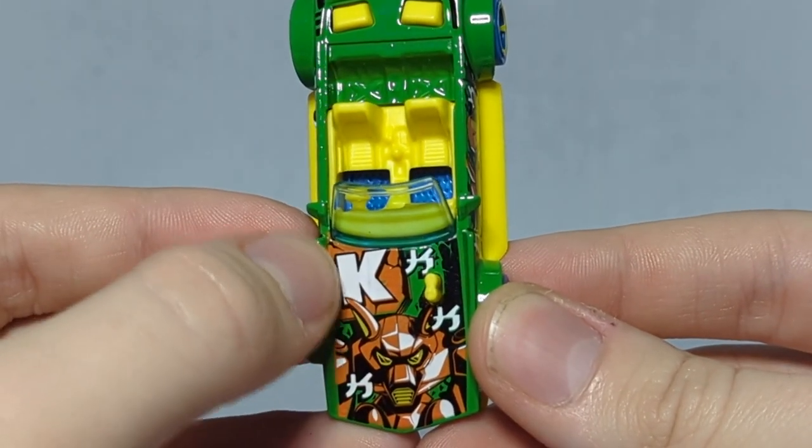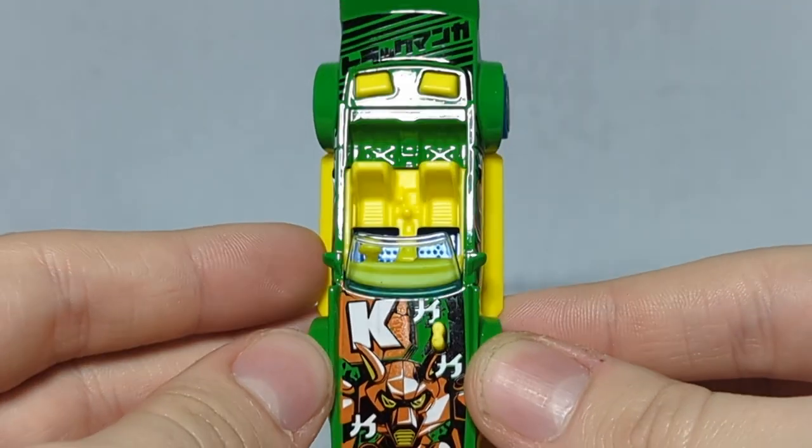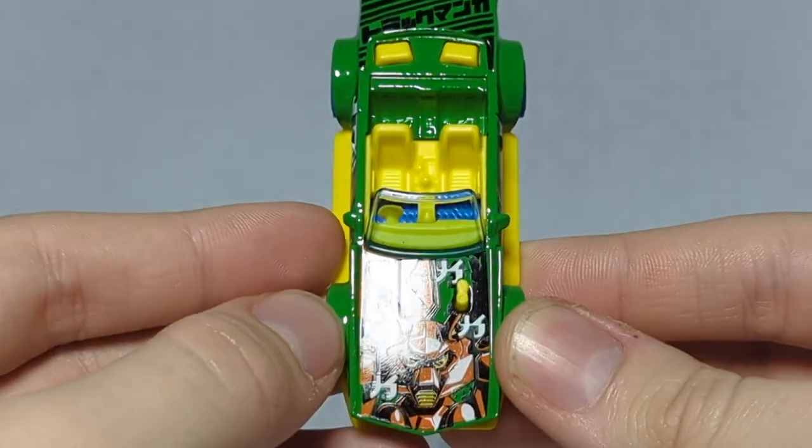Got the K's here. Massive K. This is the roof letter, by the way. You'll notice that the biggest letter is always on the roof. Right there. Got those. I don't know what those are supposed to be. Like the tailpipes coming out the hood. I don't know what that's supposed to be.